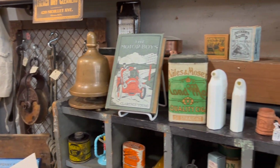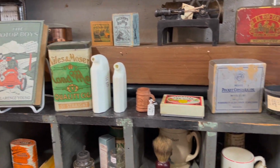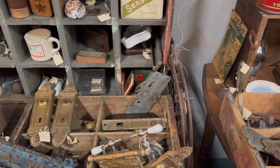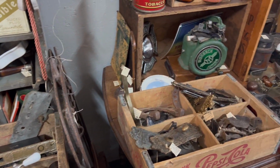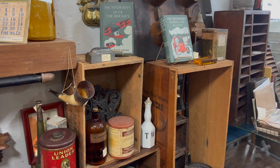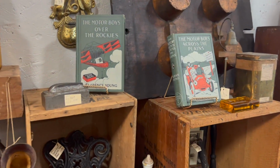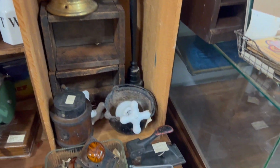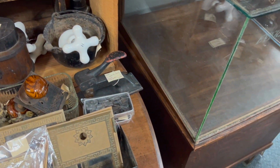So this was a pretty cool booth. They had a ton of old doorknobs and hardware and really just a lot of collectibles and some advertising. We didn't get anything from this one. It was pretty pricey. Yeah, I loved these old books, these Motorboys books. They were pretty neat and really cool to decorate with.